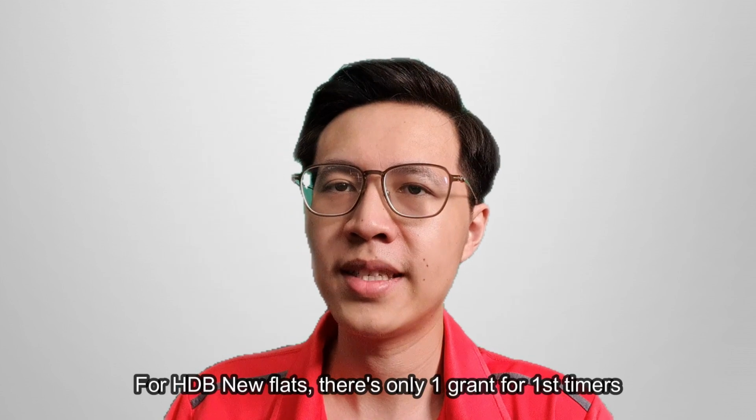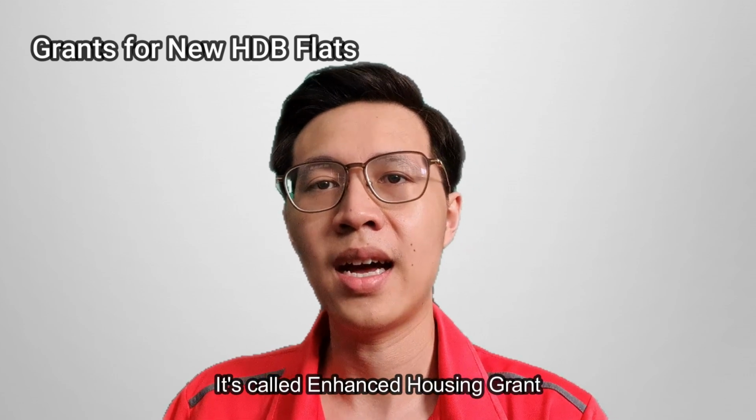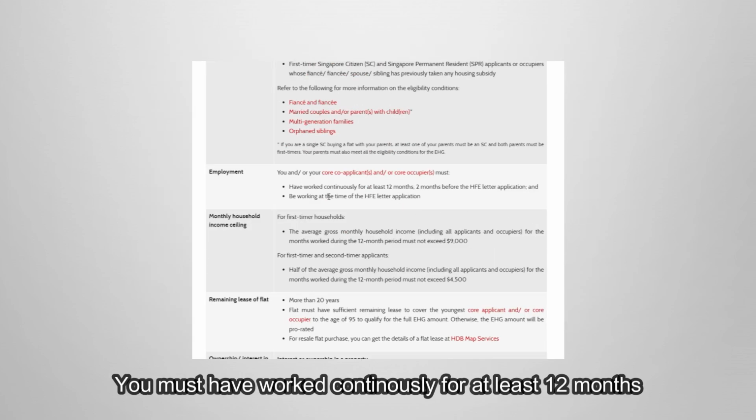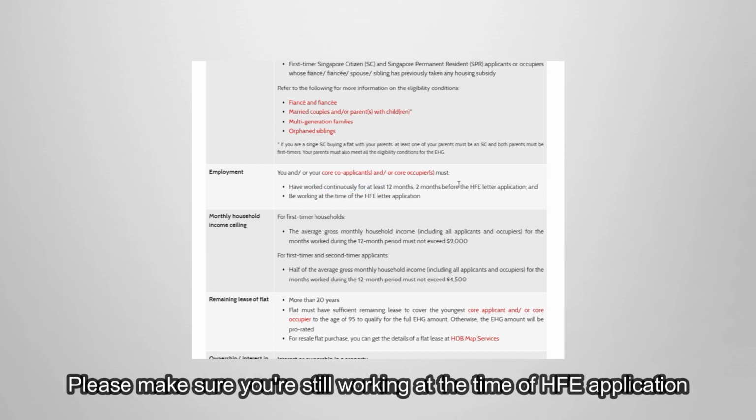For HDB new flats, there's only one grant for first-timers. It's called the Enhanced Housing Grant, also known as EHG. It's based on your income bracket. You can get up to $80,000 worth of grants, which applies to both new flats and resale flats. You must have worked continuously for at least 12 months before the HFE application. Please make sure you're still working at the time of the HFE application.